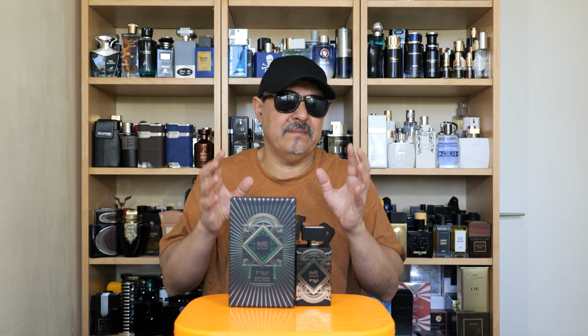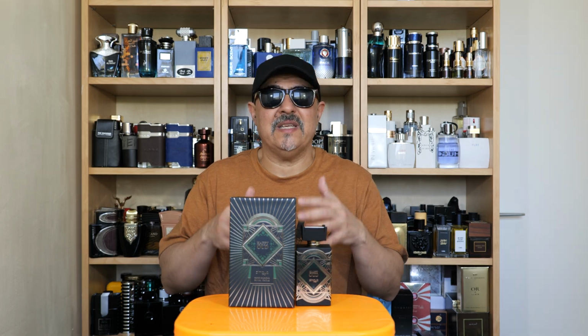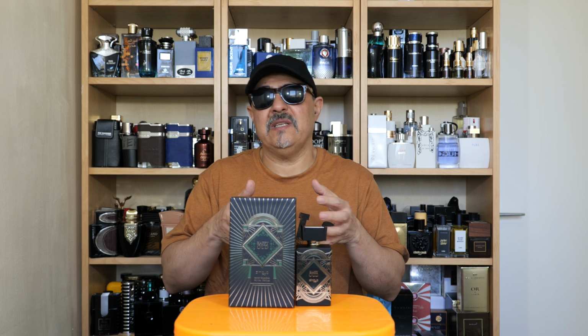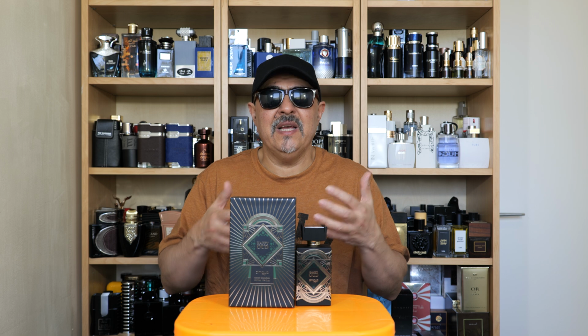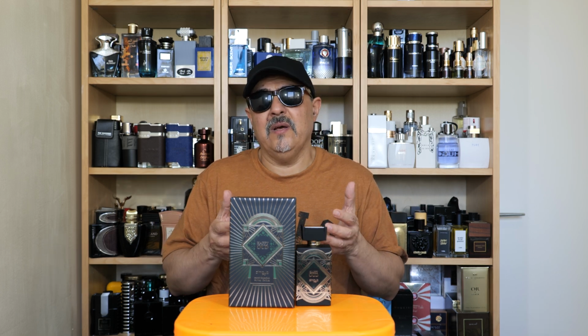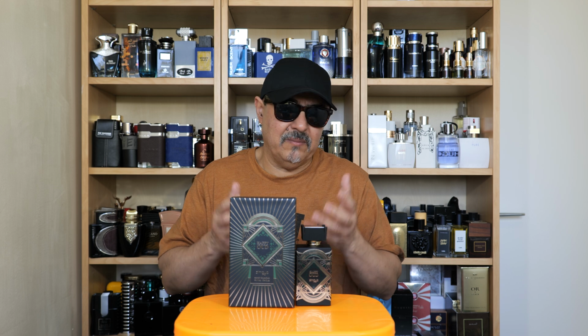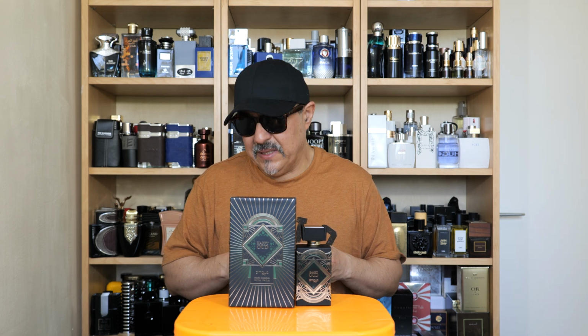Either they didn't put enough oil in there to call it Extrait De Parfum, or as I said, it could be that it needs more maturation. It needs to sit in the bottle for longer, maybe a few weeks, to get a better performance. But what I can report back to you guys is what I have in front of me and my experience right now. In a few weeks time it could get better, I don't know, but this is what we have at the moment. So in terms of performance, quite disappointing.